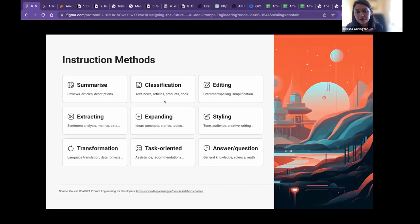And then extracting, you could have a sample text. Maybe it's a product review from a user. You could copy and paste and say, okay, can you extract the sentiment analysis of this review? Is it positive? Is it negative? It could be data from a survey. Can you extract any metrics specifically from that survey? You can translate those metrics into charts, perhaps, with the transformation method.